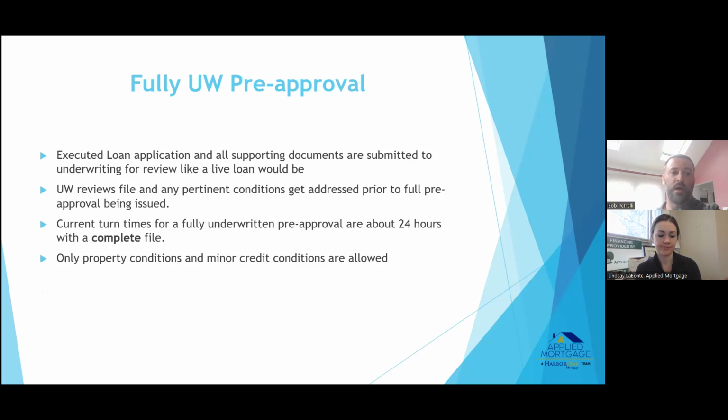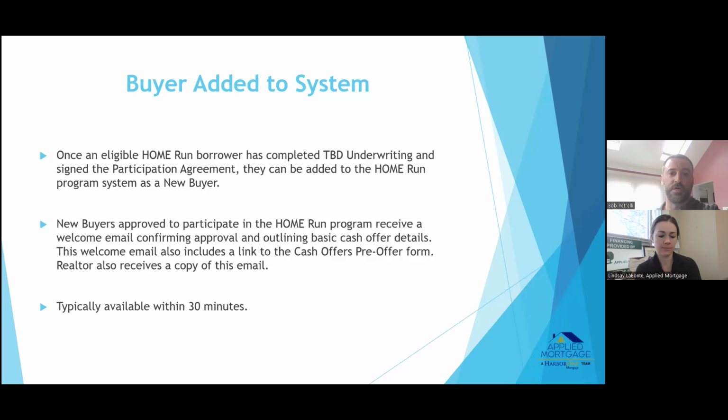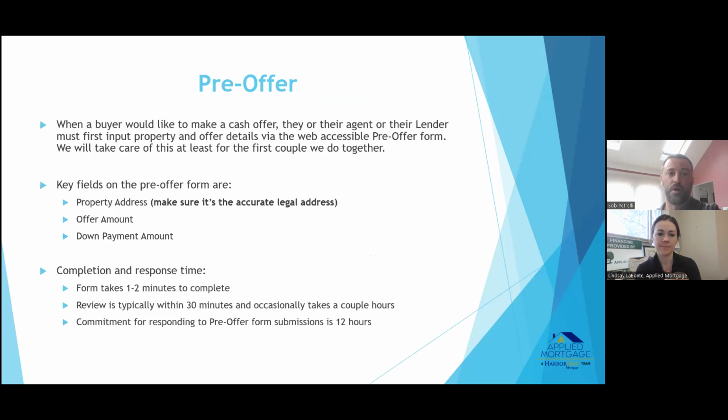We do the fully underwritten pre-approval. I'm going to fly through these screens because we don't need to read them all, and I want you to understand how fast these things go. Once it's fully pre-approved, we have a website where I put the basic information in, and an email comes back to us and the client, welcoming them into the program. Takes me 2 minutes to input it. It says typically within 30 minutes, it's really like 3 or 4.